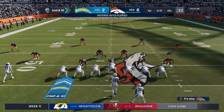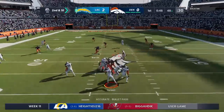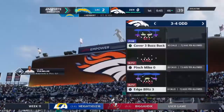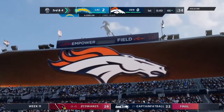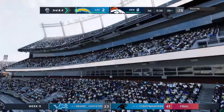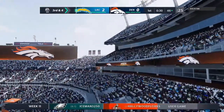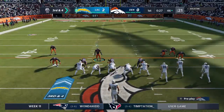So now 2nd and 10 after the incompletion on 1st down. Throwing again. Herbert dumps it to Ekeler underneath. And they get to him after a gain of 6 to the 46. That'll leave them with 3rd and 4. Oh, I came to my feet on that one. I thought he was getting close to breaking that one big, but in the end, give some credit to the defense, finding a way to get to him and forcing a 3rd down. Here's the 7th play of this drive. This is 3rd and 4.